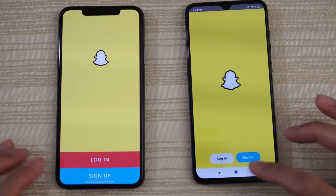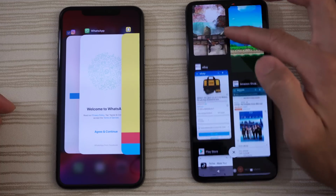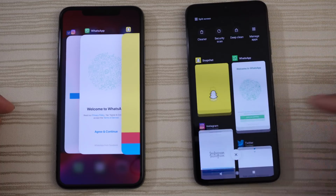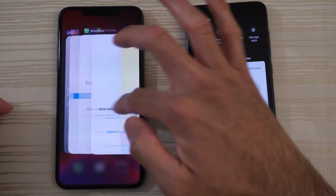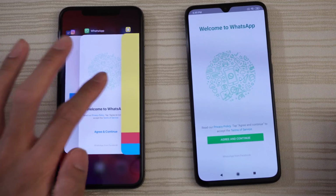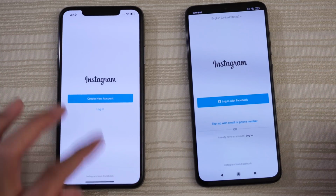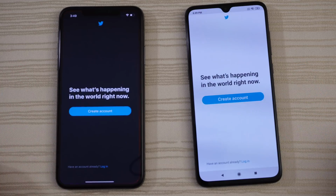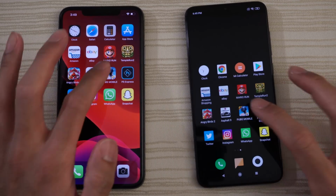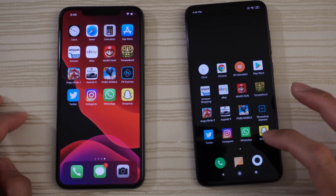Let's go ahead and take a look at the RAM management on both phones. On a side note, I do like how my UI does the app switching here. Pretty cool. So let's just go ahead and run through these again. Look for any hiccups, any stutters, any signs of lag. See how they handle all these apps in the background. Looking good so far. PUBG, good to go on both phones.